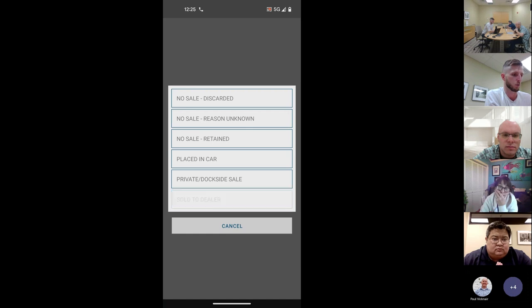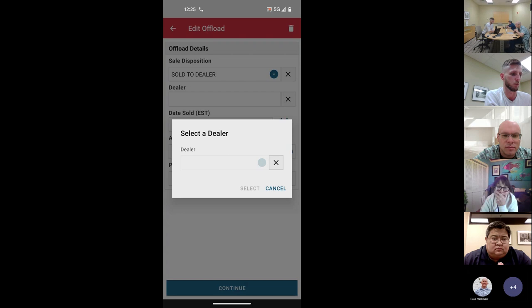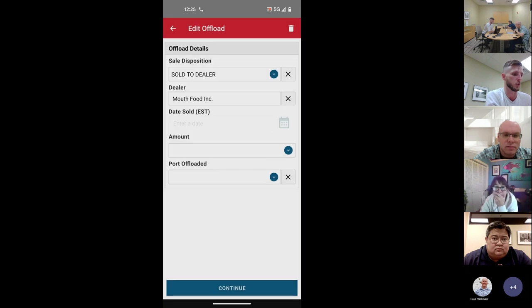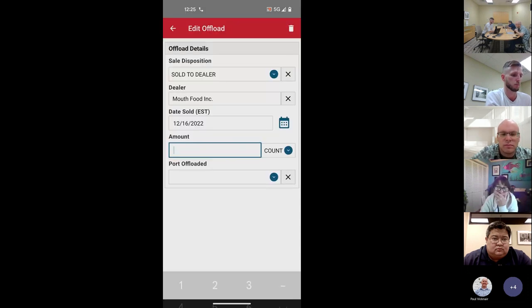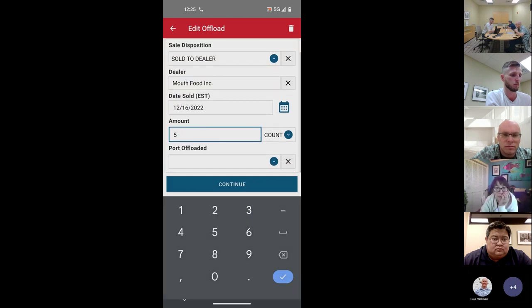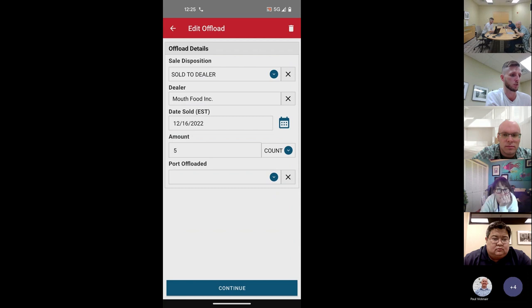And then we'll do sold to dealer. If it's sold to dealer, you have to specify. Again, this is the rule engine in action, evaluating what values are being selected and then adjusting the requirements based on what is selected. And just seeing how much the form changes as you're going through it, you can tell how many different scenarios the application has to be able to handle.